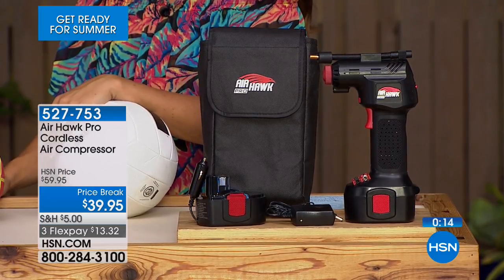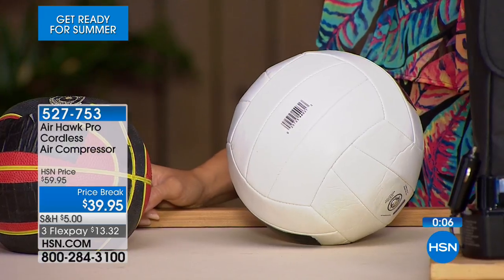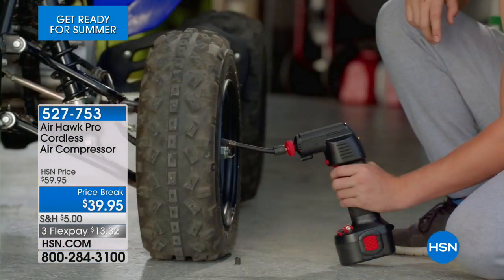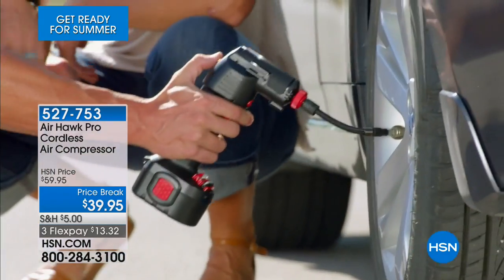And if you know somebody who's a coach for a volleyball team, basketball team, football team, anything like that, a lot of times you'll see them show up for practice with those big mesh bags full of a dozen volleyballs, footballs, basketballs, whatever it is. Those all have to be inflated by somebody, and you don't want them underinflated. This is the fastest, easiest way to do it.